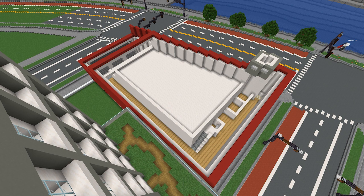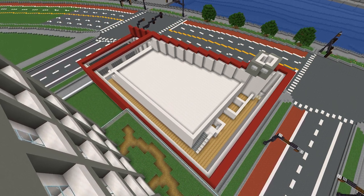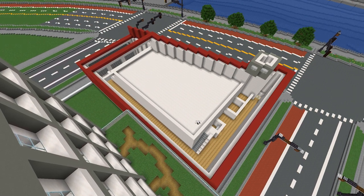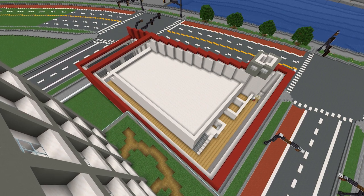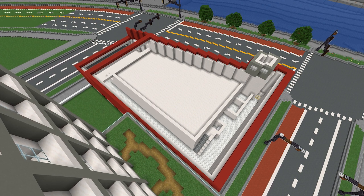So after working on the hotel, I finally got to finishing Fire Department 1 and getting the interior layout done. This was something I was just holding off on. I really didn't want to, it's just so much. It's so annoying to work on.